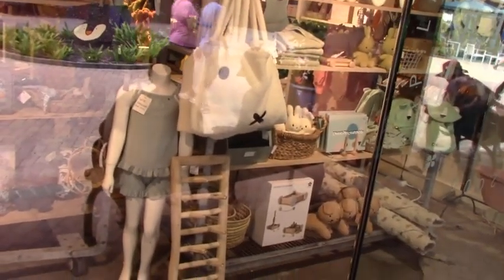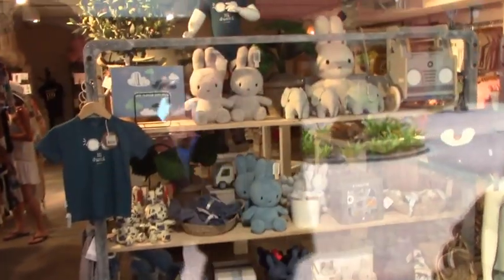Actually, I think that's supposed to look like a rabbit character named Miffy. Remember that from my childhood? That rabbit character was part of my childhood. Miffy. Look at the bag. Isn't that cool? It's really cool. It's based on my childhood rabbit character.